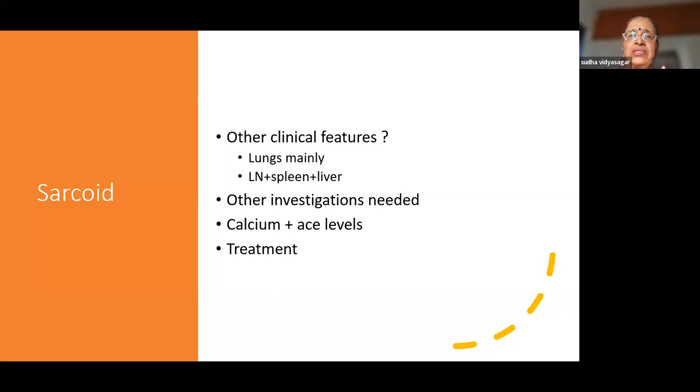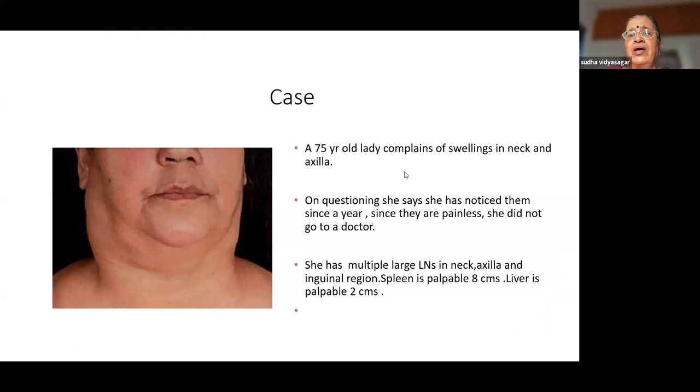So the mediastinal adenopathy, had no clue. I mean, she was breathless. Everybody thought some weakness like that. So remember that you can present with the splenomegaly, and of course your hypercalcemia and your ACE levels will give you the diagnosis, and your treatment will be a steroid. Okay, let's go one more case.